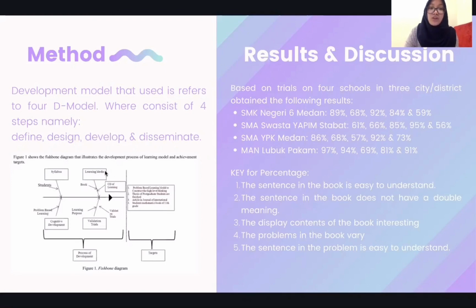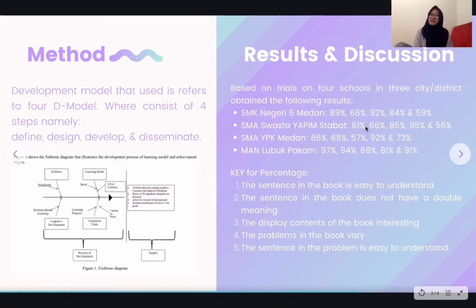So here, the researcher made a learning media, which is the high school book for 11th grade students, and a CD of learning. And so the researcher will try to apply the learning media in their day-to-day learning. And here are the targets: to improve higher order thinking skills and to create a math book for grade 11. So the results and discussion of this.